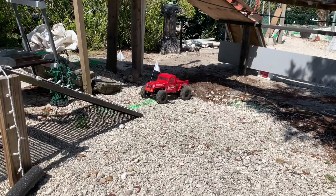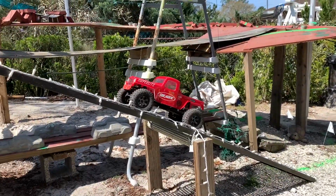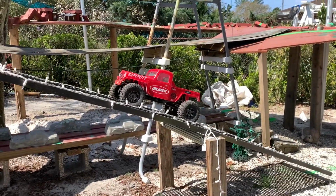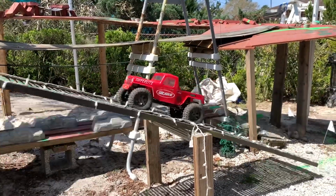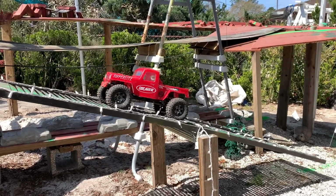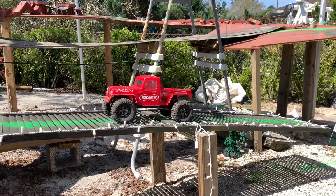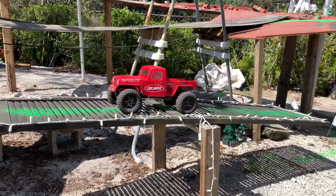See if I can get up on and balance out on his bridge here. A little Super Light. There it was. Got the balance.